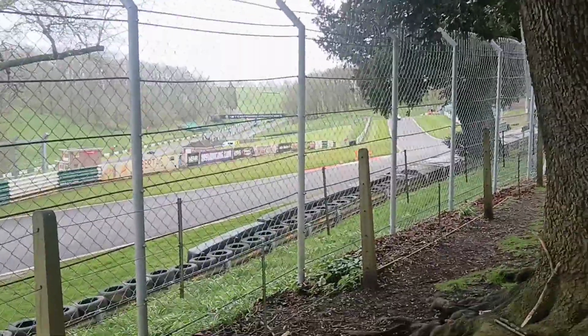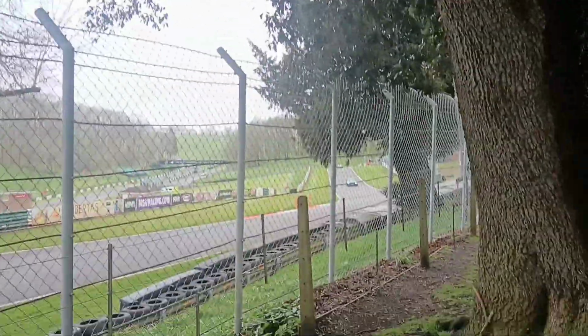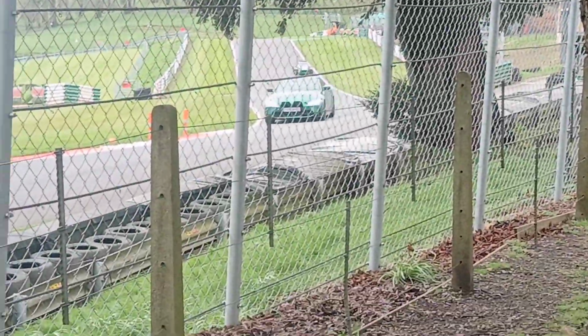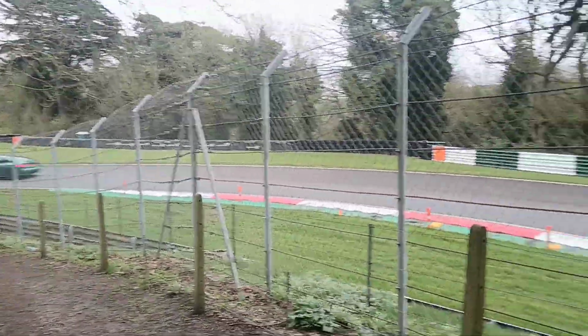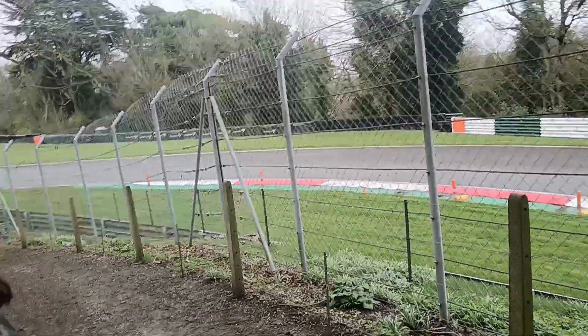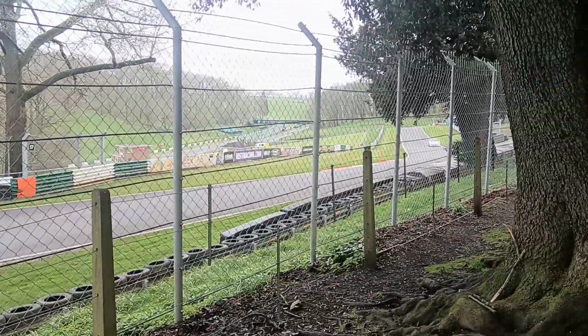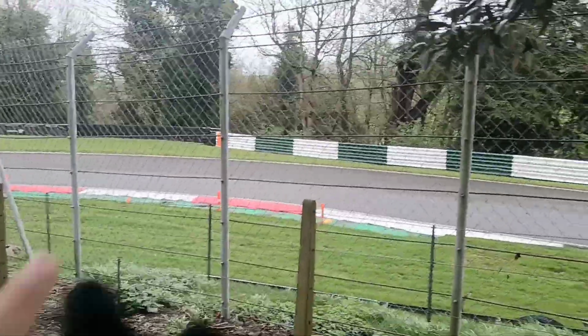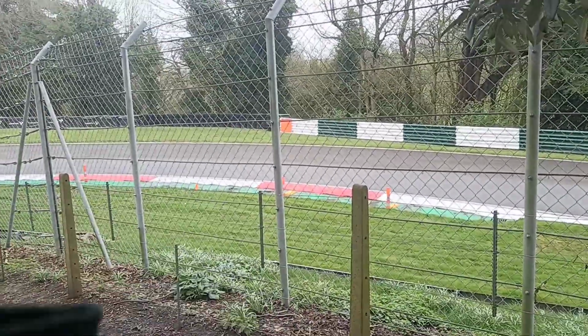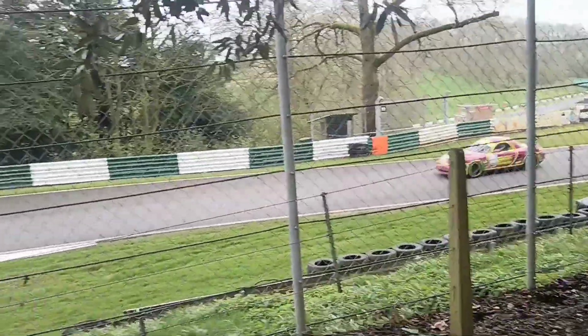You can smell clutch too, so I think someone's clutch is definitely working. Yeah, I think it's safe to say that the M3 is a little bit worried, and I would be too if I took out 70 grand. Or M4? Oh dear, guys. I'm very, very sorry. I know you've probably already put it in the comments. I'm sorry if I mistook it for an M3. It's probably an M4.